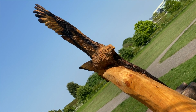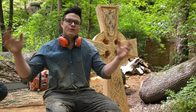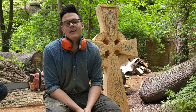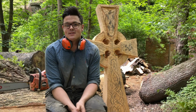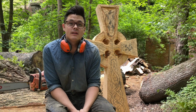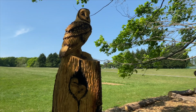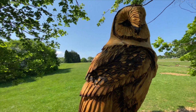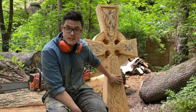My name's Jonathan Sherwood. I'm a chainsaw carver, so I make large format pieces of sculpture generally out of wood. I mainly use chainsaws, as the profession suggests, but I go down to power tools and things like that. I generally steer away from chisels. I mainly do figurative sculptures, mainly native wildlife. I also do more architectural pieces.